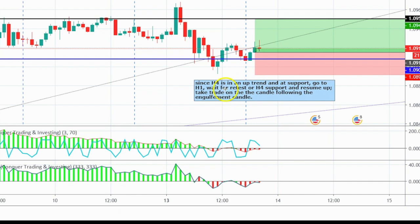Since the 4 hour is in an uptrend and at support, go to the 1 hour, wait for the retest of the 4 hour support and resume up. Take that trade on the candle. Right. You could do that. Are you saying this should be your entry here?